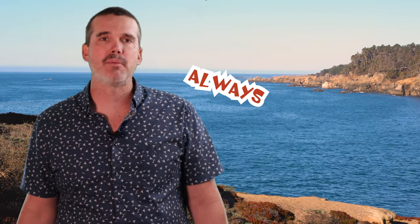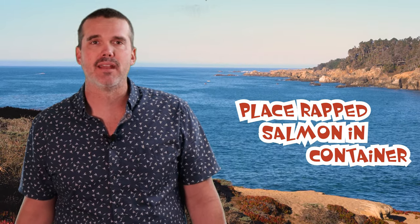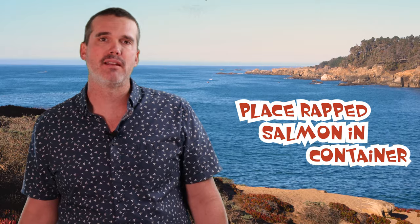If you want to freeze fresh salmon or some salmon that you purchased at the store that was previously frozen and then thawed out and then you brought it home and now you want to freeze it, you're going to want to wrap it with plastic wrap. Wrap it two times, then put it in either a freezer bag or some sort of Tupperware container and then into the freezer.